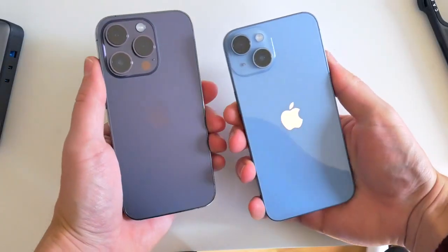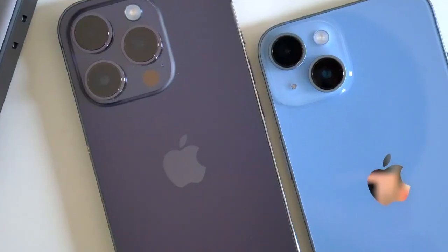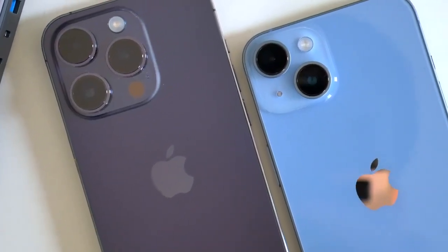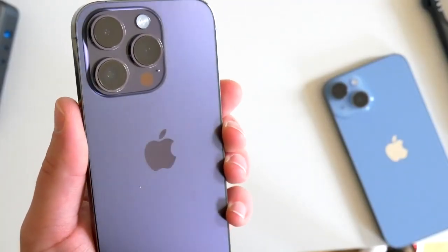So those are my thoughts on the Pro versus the regular iPhone 14 camera setups this year. What do you guys think? Is there any real reason to go Pro? Was there something I maybe missed? Let me know in the comments down below. I'd love to hear your thoughts, of course.